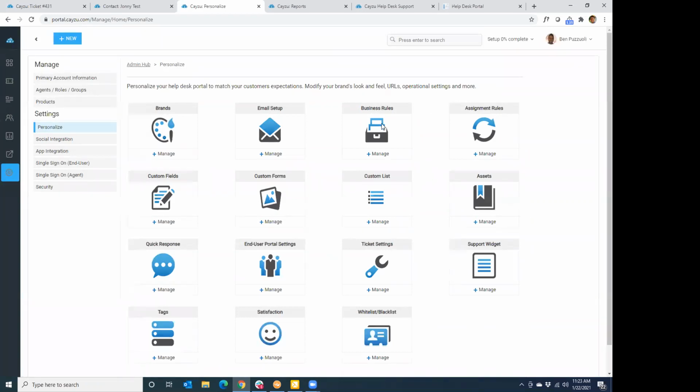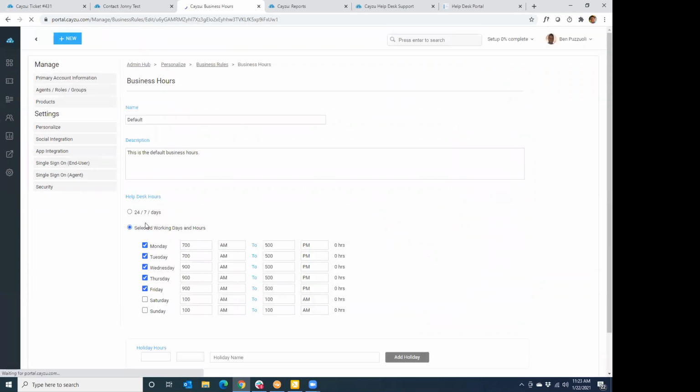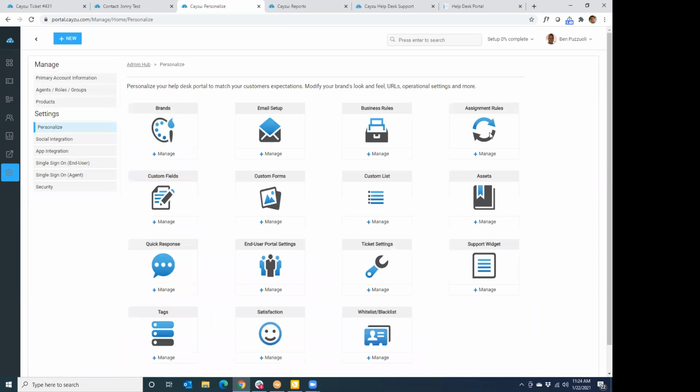Now, the business rules is your service level agreements. I would suggest everybody set up their business hours. Even if you don't want to use SLAs, this will help with your reports, because that will be used for your initial response times. If you have business hours for specific days and specific hours, meaning not 24/7, the SLAs will consider that. Let's say you have a 1 hour response time for all tickets, and a ticket comes in on Friday at 4:30, and we're done work at 5 o'clock. Only 30 minutes of that time would be used that first day. That's why it's very important to set up your business hours.